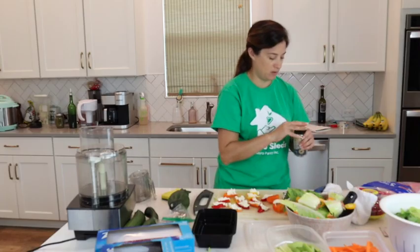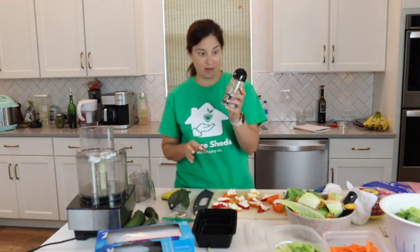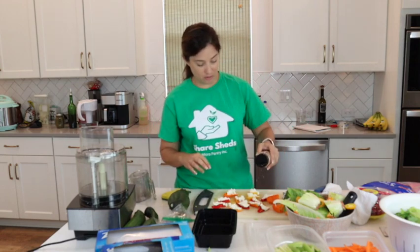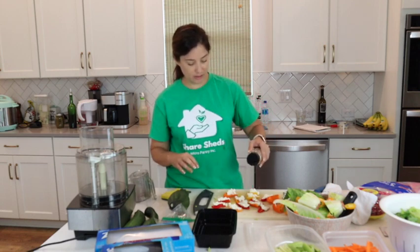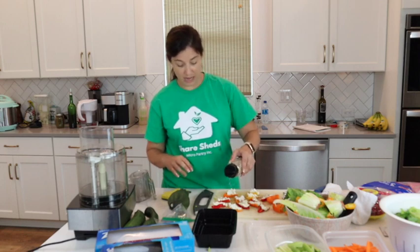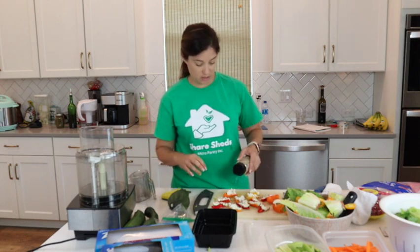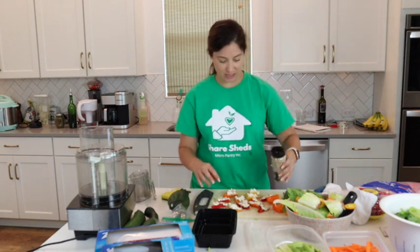Wipe it off. All right, let's see. I never know what side to open. All right, so we got some everything but the bagel seasoning. I'm just gonna sprinkle it on here. I'm adding some to the floor as well, so I'll probably just vacuum afterwards. It's always just a good idea to vacuum.